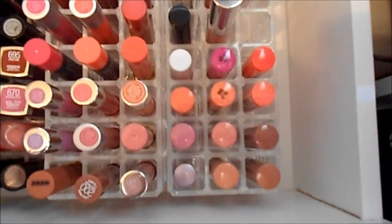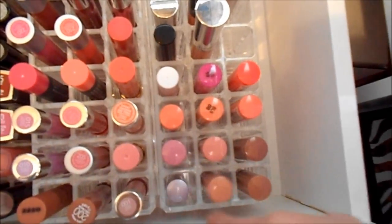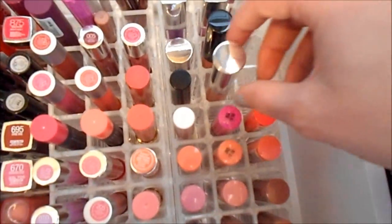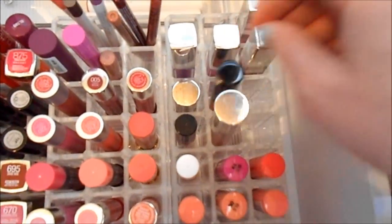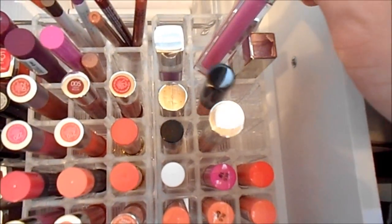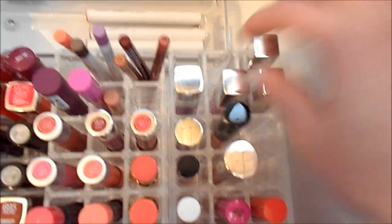So my last section here, like I said, does have lip glosses, and these are organized by brand. So first I have a little Tarte Mini. These are all NYX butter glosses. I have some MAC lip glosses. I have a Buxom lip gloss. I have a Bare Minerals Marvelous Moxie. I have some of the Too Faced Lightning lip glosses. And I have some of the Maybelline Color Sensational High Shine lip glosses as well.